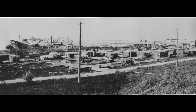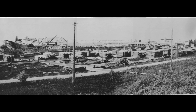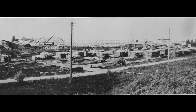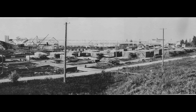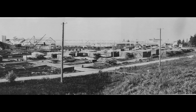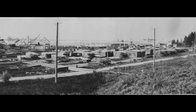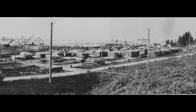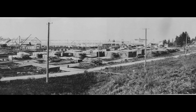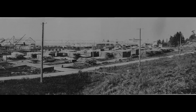Having gone bankrupt in 1913, the mill was revived by the outbreak of the First World War and thrived during the 1920s as a major employer for White Rock and the Semiahmoo First Nation. A decline in the market and quality of timber led to the mill being closed in 1927. Remnants of this large industrial site can still be seen near the mouth of the Little Campbell River.